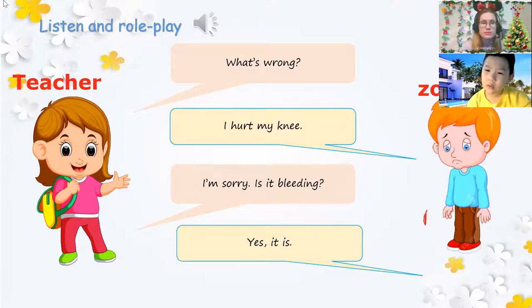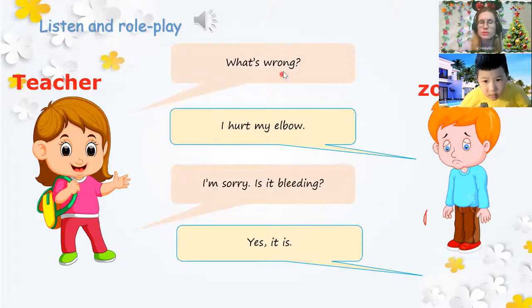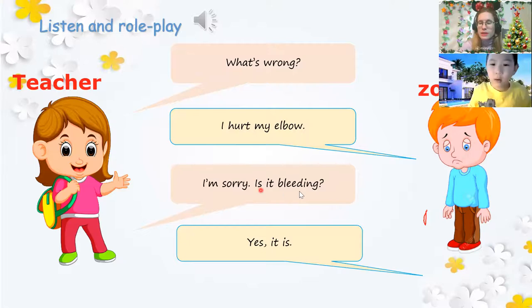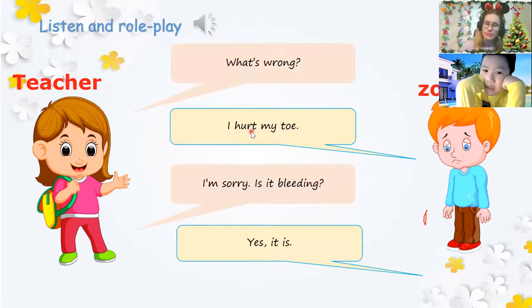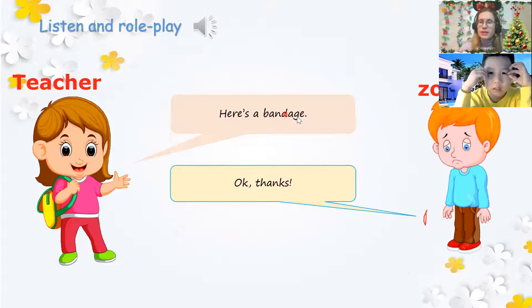Okay. Let's go. Here's a bandage. Okay, thanks. Good. What's wrong? I hurt my elbow. Good. I'm sorry. Is it bleeding? Yes, it is. Good work. Here's a bandage. Okay, thanks. Good. What's wrong? I hurt my toe. I'm sorry. Is it bleeding? Yes, it is. Here's a bandage. Okay, thanks. Good work. Very nice.